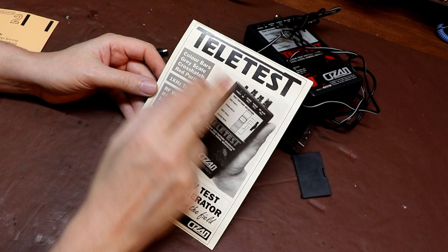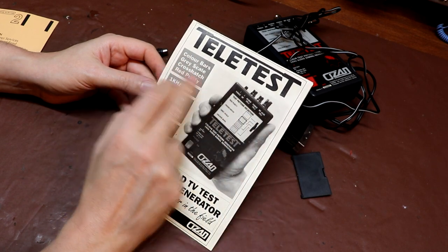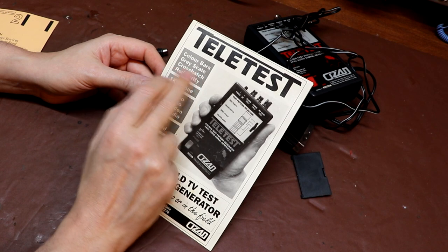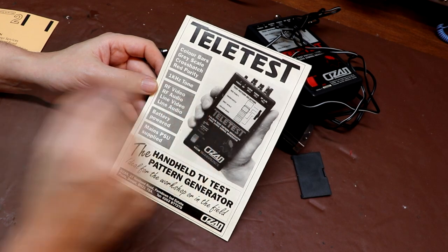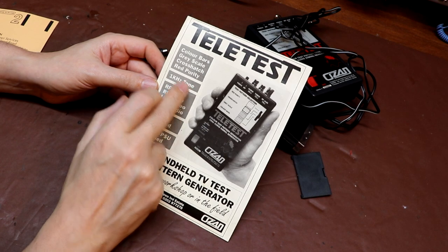So take a look at the manual. It says it's made by Teletest. They call it a colour bar, grayscale, crosshatch and red purity, and the one that I'm most interested in is to be able to produce this grayscale, and I can see on the picture here the grayscale vertical lines. That's what I was interested in. Now it'll also generate a 1 kilohertz tone.